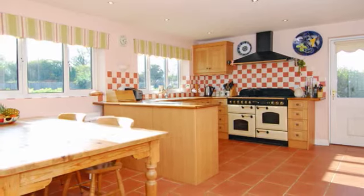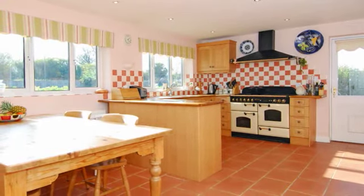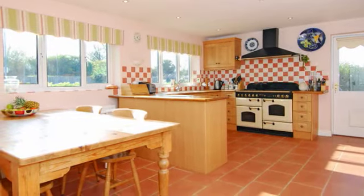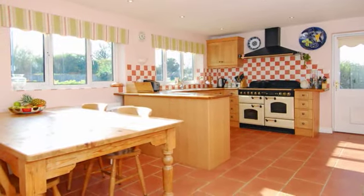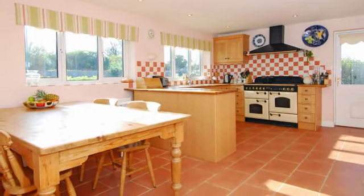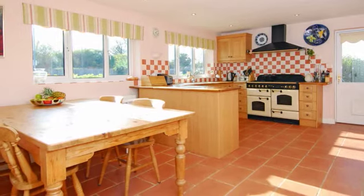The kitchen dining room is at the front of the property with two front windows and a side door into the garden. There are numerous fitted wooden units to base and eye level, and many integral appliances. The kitchen has terracotta-style floor tiles and spot recess lighting.